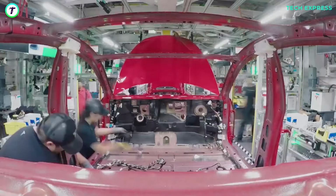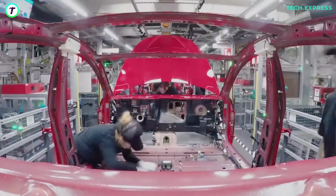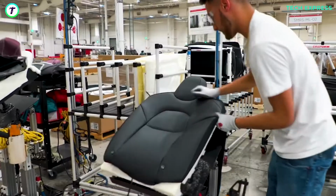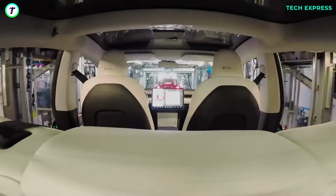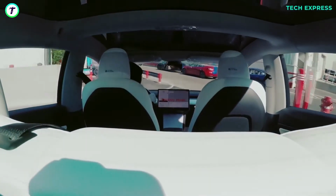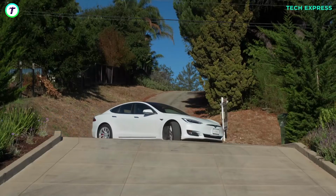At the general assembly, major components like the battery pack, the engine, the chassis, and many more are fixed in a process they term as marriage. Tesla seats are designed and made by human employees, which are then fixed into the vehicles when done. In no time, the Tesla receives their wheels and tires, and it's time to roll off. At this juncture, the cars are as good as done.